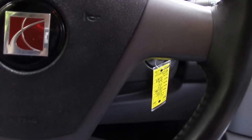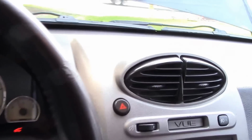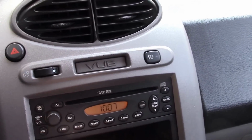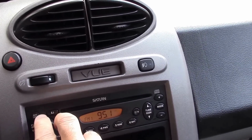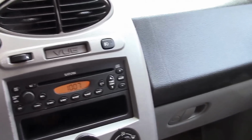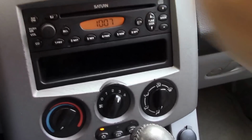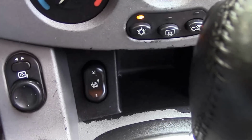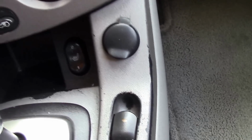It's got cruise control, delay wipers front and rear. It's got an AM, FM, CD player. Let's see what happens here. Start it. There you go. A little We Are the Champions from Queen this morning. Air conditioner, ice cold. No issues there. It's even got, as you can see, heated seats for both front seats, which is something you don't see that often in a Saturn. And it's in really nice shape.